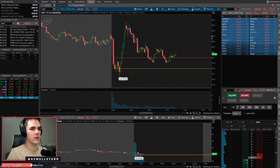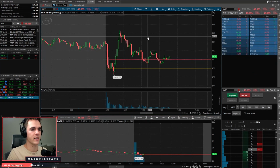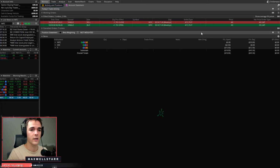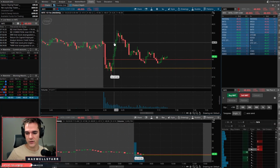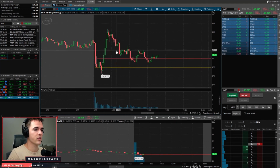It ended up, however, not having the steam to do that. It's already down almost 11% on the day. So it reversed straight back up right after we entered, and we got out of this trade for a $33 loss here. And then we are going to be holding 2 contracts that are expiring. Today is Friday. They're expiring next Friday on October 30th.